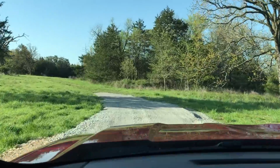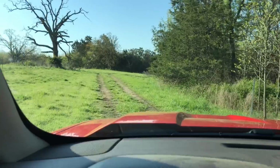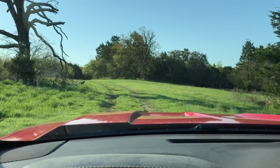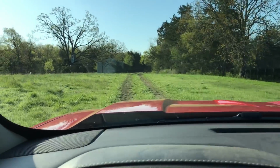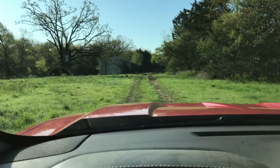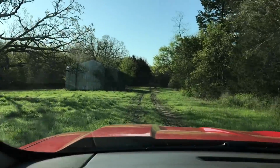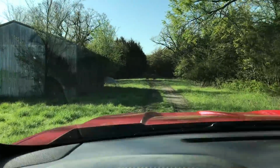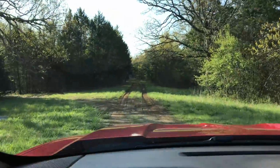It's pretty early in the morning, so we've got the sun kind of coming down right at us here. Very early springtime. We have just a few leaves out on the trees. The cedar trees obviously already have their needles. And we're going to pull up just past this building where we come to the Y in the road.